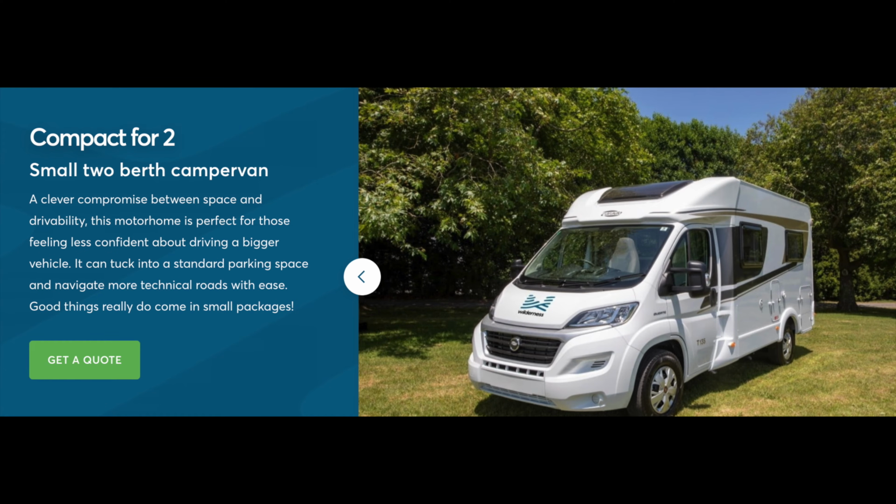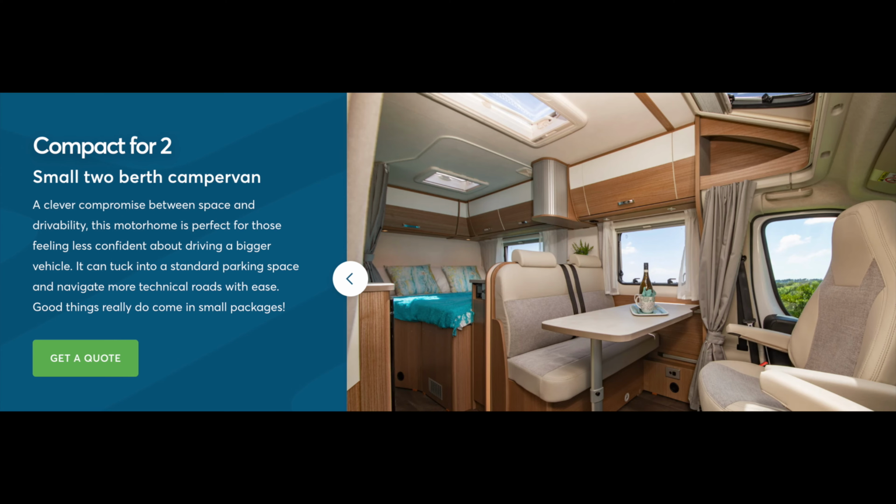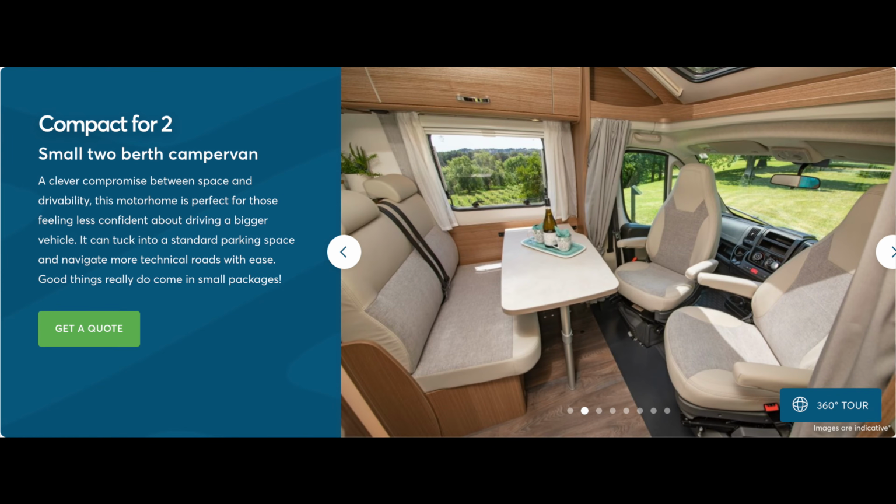It was a compact 2 for two. It had a fixed bed, which was, I think, something that we wanted to try because we haven't had a fixed bed. So there's a couple of things we wanted to try. It gave us a chance to see what it feels like. Along with that, it had a toilet and shower, which again was something different for us. And it was obviously a motorhome, which was different to us.